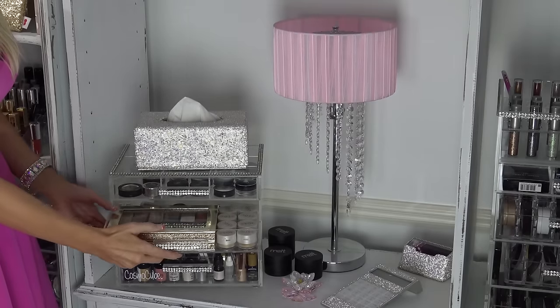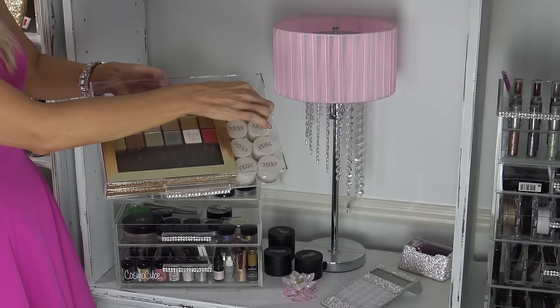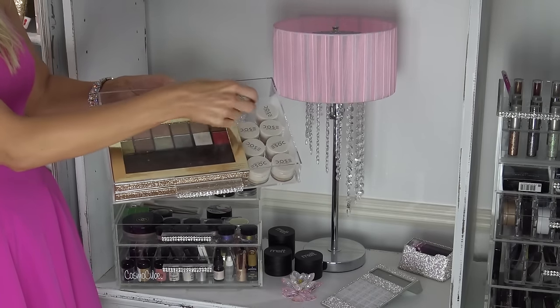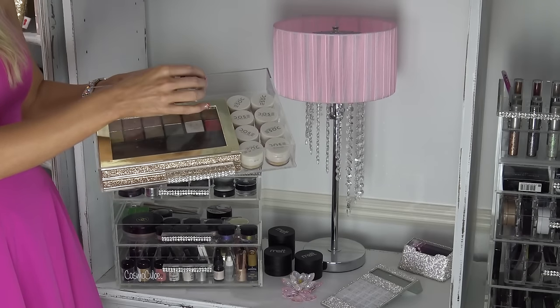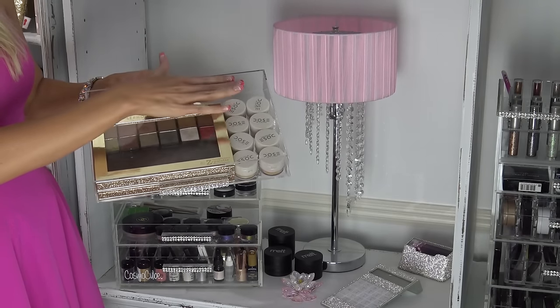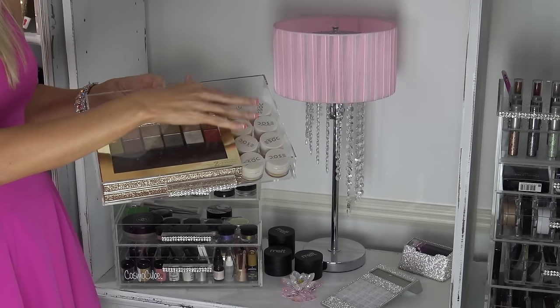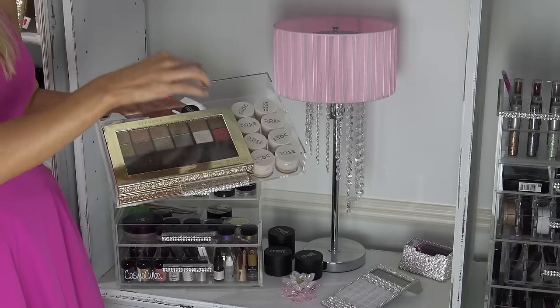Then my second drawer has all of my Dose of Colors Ideal Duos in them and I love these babies so much. They're awesome. So I have all those shades. I'm not going to go through all of them, but if you guys want a video where I just do them, I'll do a small dedicated video on swatching all of them so you guys can see every color in action in one little video.